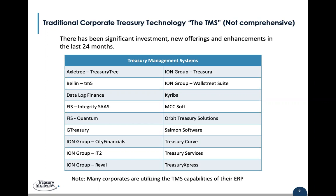So you could have a simple cash solution. You could have a very, very large global system. These things can cover all of that. You just need to make sure you're looking at the right one. There has been a lot of good investment in the space recently, and so there's a lot of opportunity if you're thinking that you want a specific treasury management system.